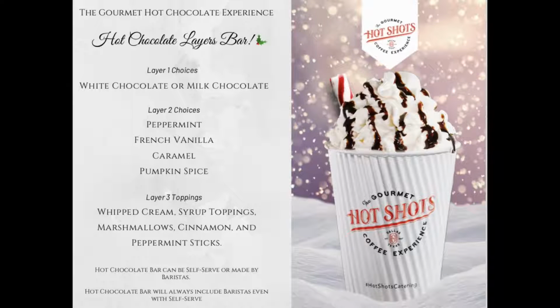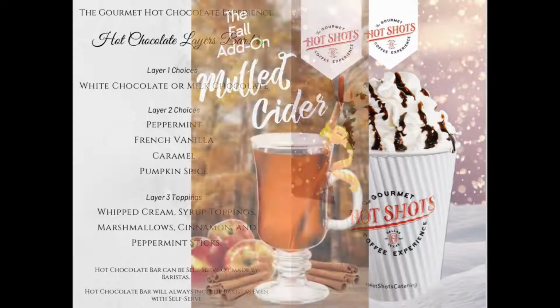So, if you want a hot chocolate experience this year, definitely take a look at our hot chocolate layers bar for our gourmet hot chocolate experience. I will definitely tell you, your guests will love this.